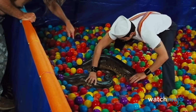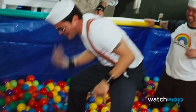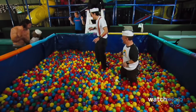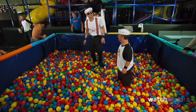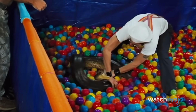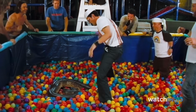The anaconda bites Knoxville several times in the wrist and arm, and by the end of the skit, Knoxville's right forearm was a mess of numerous bites. Luckily, he didn't seem too hurt or concerned, and he continued to joke when a second anaconda attacked Ryan Dunn. We forgot about the other snake. Still, seeing that is incredibly scary, and it could have been even worse if Bam was inside that pit instead of Knoxville. He probably would have dropped dead in fear.